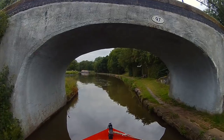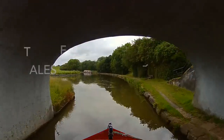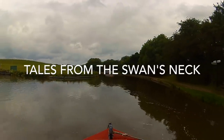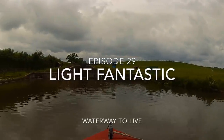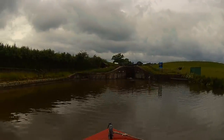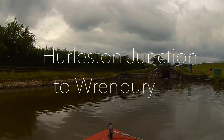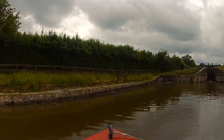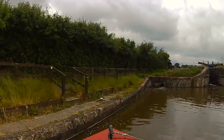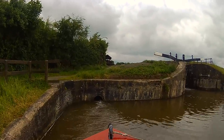So it's under Bridge 97 and hang a sharp lefty. In this episode, I'll be tackling the Hurleston lock flight, having a meditative moment whilst making lunch, a beautiful visitor comes on board, there's a cracking good storm, and I chill my way up the Llangollen.